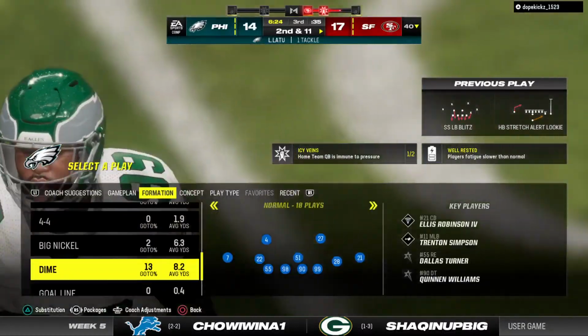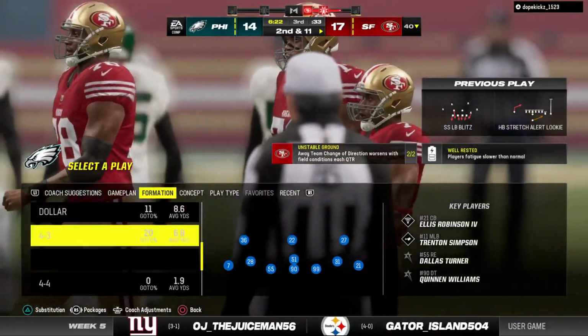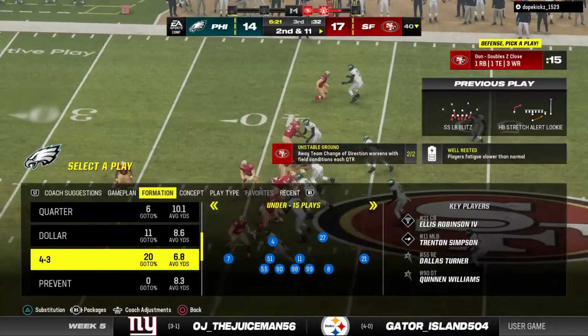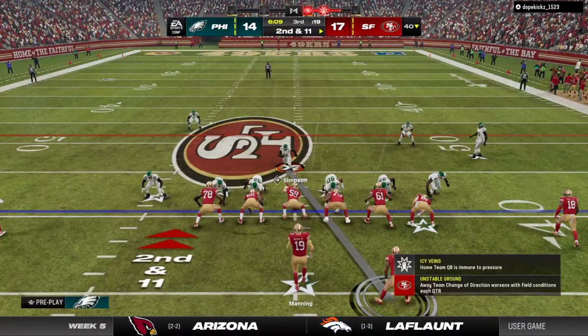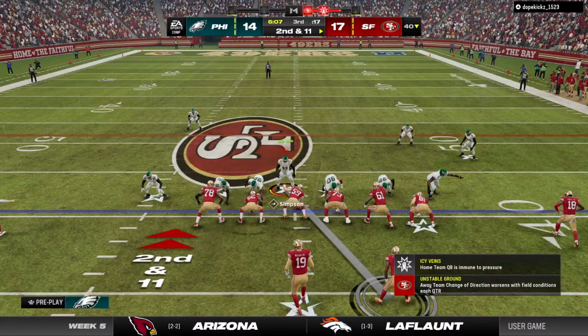And plays like that are exactly what this defense needs here early in the second half to give it a little spark. I think their halftime adjustment, what they talked about, maybe it was just a little inspirational speech. Who knows? But looks like they're ready to go.